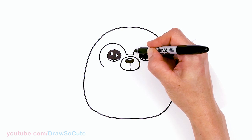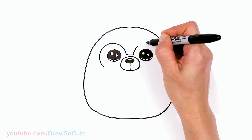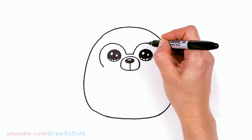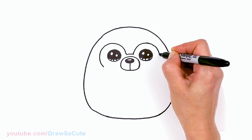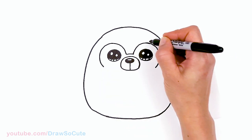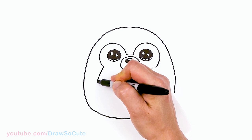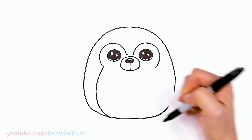So nice big curve. And I'll just drag this point across just to make sure I'm about the same height since I'm drawing pretty big, and then going around just like the other side. And we want to aim to end about the same level as the other side. There. So now that we have that in, we can go ahead and just bring a curve down for the tummy area and tuck it in.